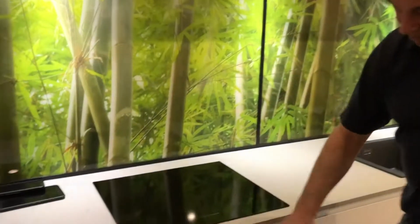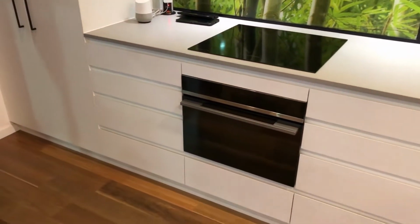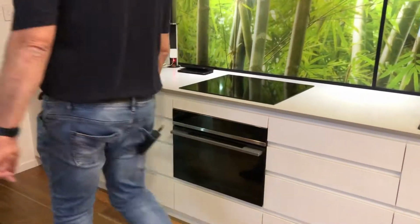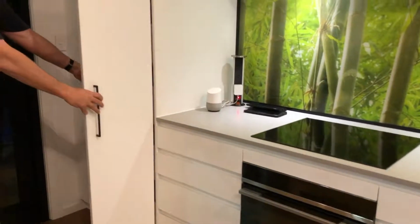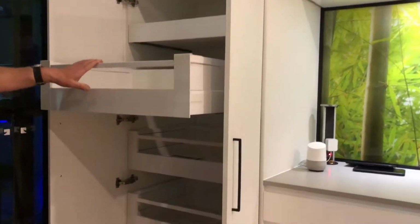We have a cooktop, a combination microwave, steam oven, convection oven, drawers, and over here we have the large pantry with all the pull-out drawers. So once again, as you can see, there's plenty of room.